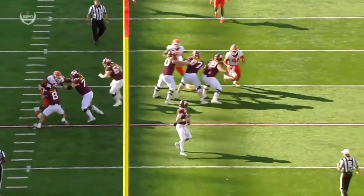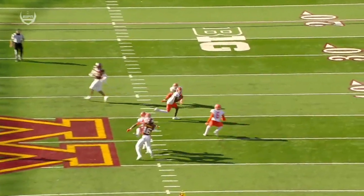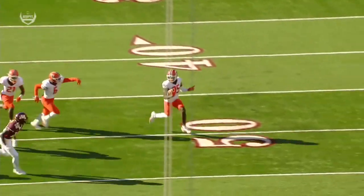And Minnesota was going right back to that big play they've already had on this drive. Dalen Wright was coming in on the dig route. This one was thrown too high.